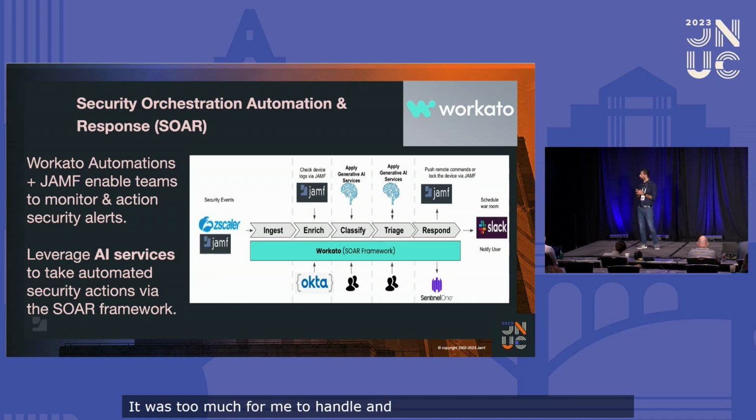So our philosophy of SOAR is we want to ingest all these logs. It could be directly from Jamf, or it could be from Zscaler, or it could be from a SIEM, right? So that's the ingestion layer. Once we get an alert, we want to enrich it, right? We want to add more data, more context to it. Is it actually a true or a false statement for us to action upon, right?